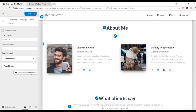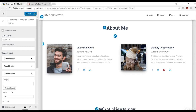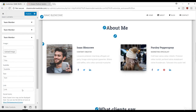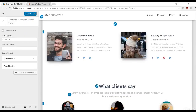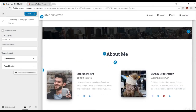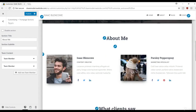So if you wanted to add another member, say you accidentally deleted one, you realize you wanted them, or maybe you have more than four members, you can just hit add team member, and it's as simple as going through, uploading an image, giving it a title, subtitle, text, and then filling out all the relevant links. So yeah, that is our about section. As you can see, it's very easy to edit, and you can make it completely your own.